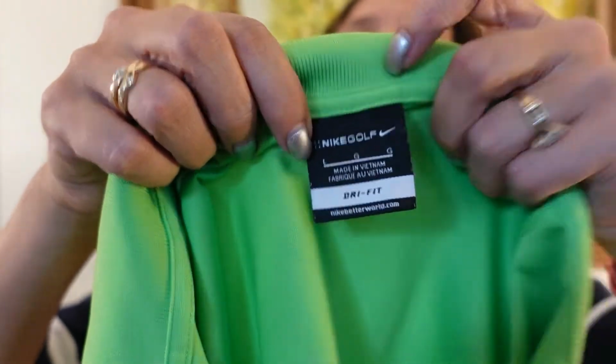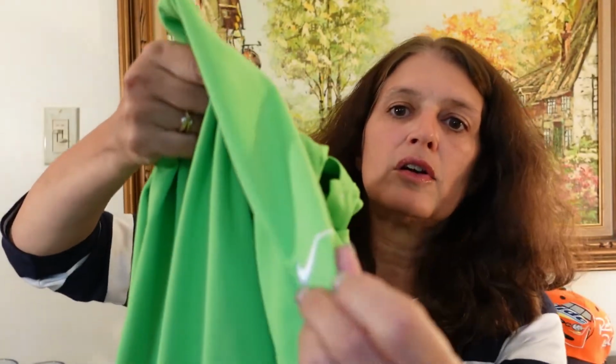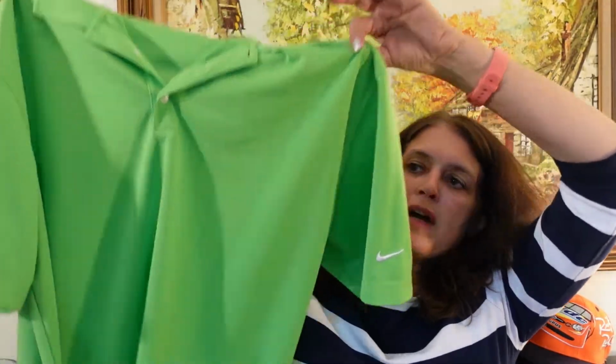I picked it up because it said Nike Golf on it. And I don't even know how much this really goes for. It was a red tag. They had it for $5.99 for $3. I was like, I'm picking it up anyways because golf shirts tend to sell. It's got the Nike logo on this side. Golf shirts tend to sell, and I thought this is a nice bright one, but I didn't pick it up initially to sell.